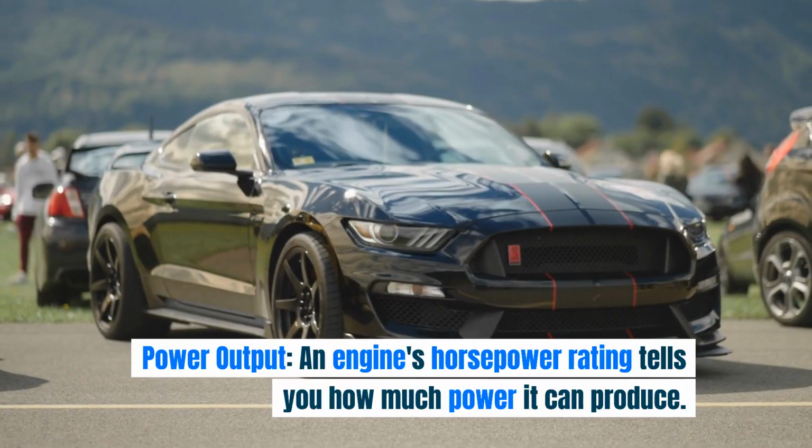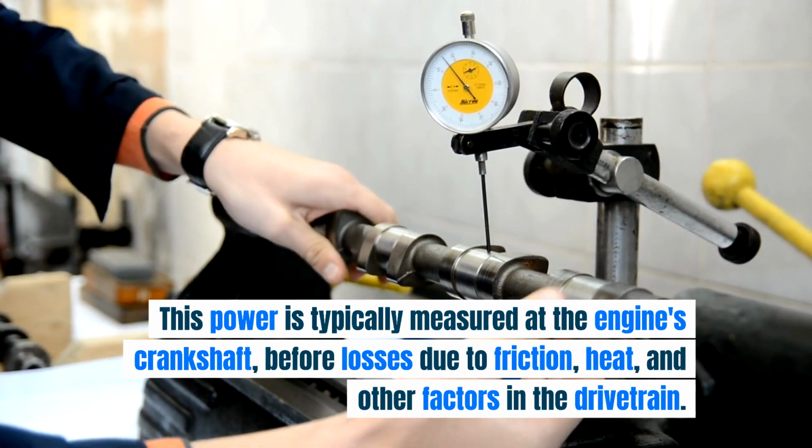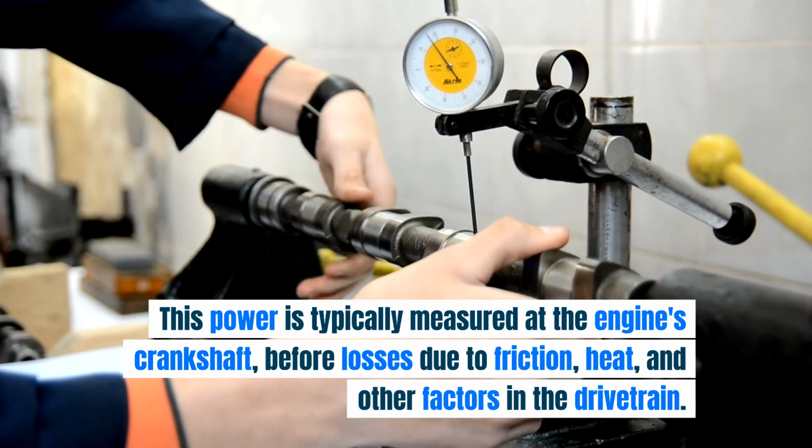Power output. An engine's horsepower rating tells you how much power it can produce. This power is typically measured at the engine's crankshaft, before losses due to friction, heat, and other factors in the drivetrain.